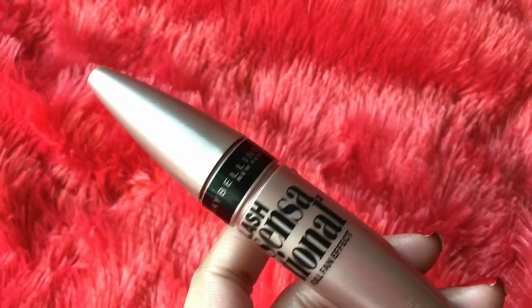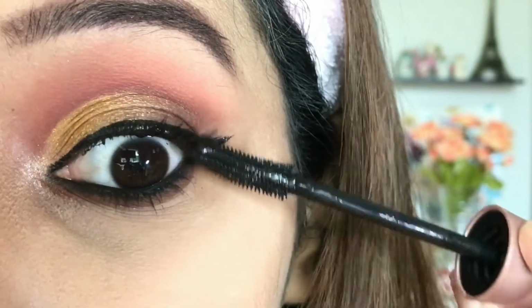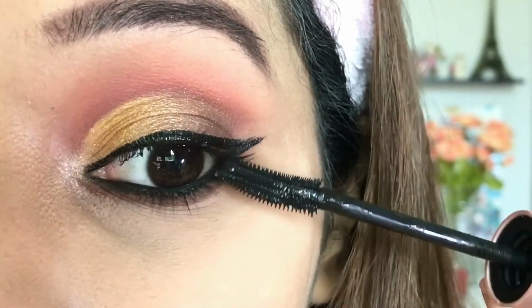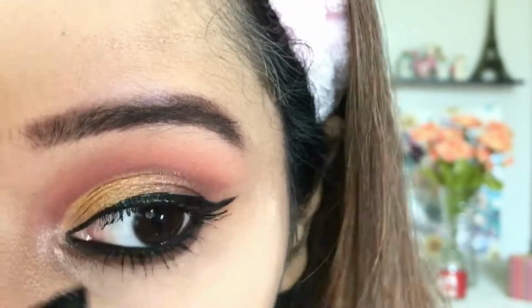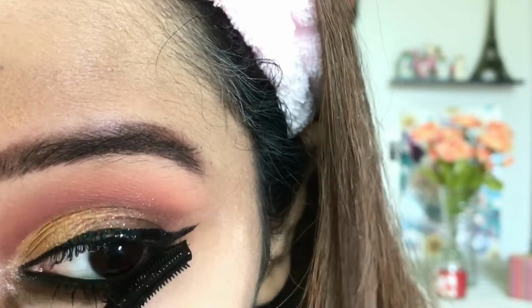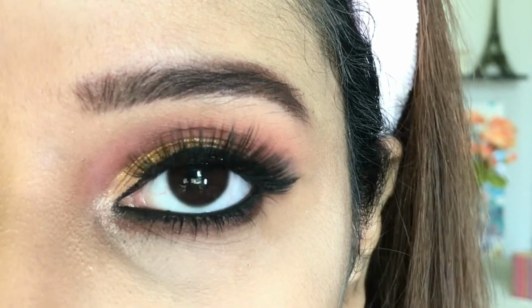For mascara, I'm going to use my all-time favorite Maybelline New York Lash Sensational. After using mascara, I am going to use false eyelashes, but this is really optional. If you're not interested, you can skip this part.